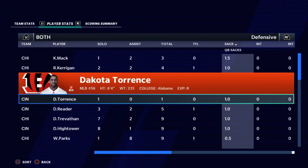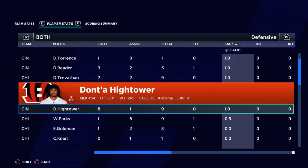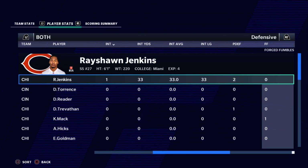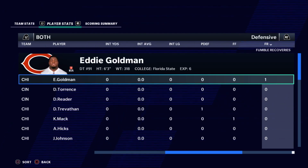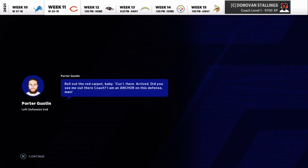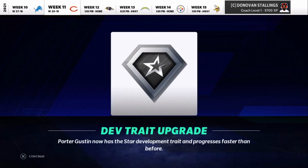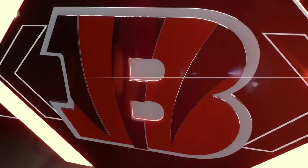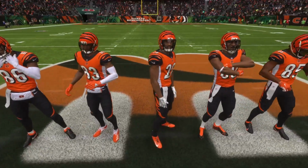Khalil Mack, the sack attack, got his job done. He had a sack and a half in today's game, a pick for Rayshon Jenkins, forced fumble for Eddie Goldman, or forced fumble for somebody that was recovered by Eddie Goldman. I'm sorry, I missed that. Porter Gustin, though, roll out the red carpet for him because he has gotten his star dev trait. So somebody did something this episode as we move into the game at home against the Baltimore Ravens.